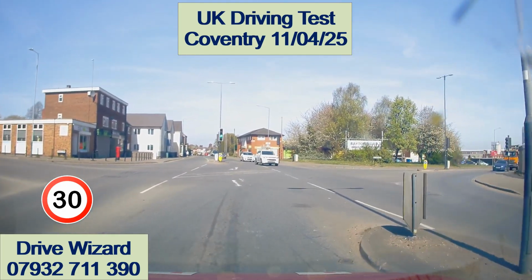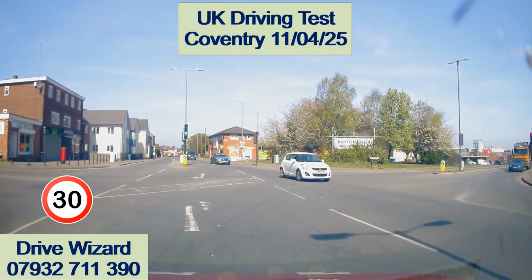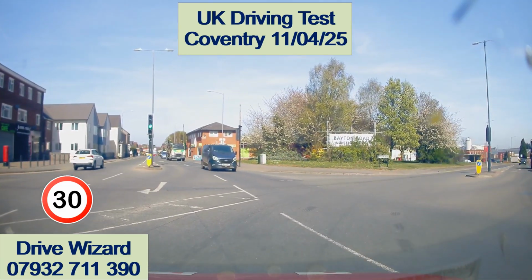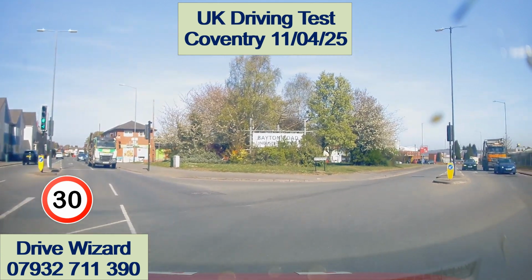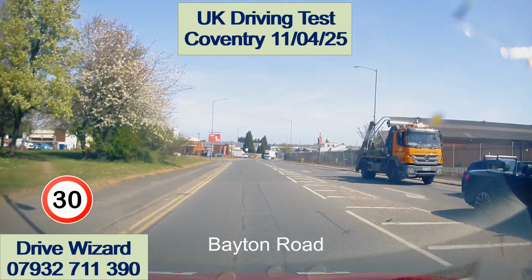He's moved into the junction here. He's just going to go really slow. He's trying to time himself to look for a space. There's not going to be one. He will have to wait. Actually, the green arrow has come on, and around you go. So he's done that very, very well as well. We're back into Bayton Road.